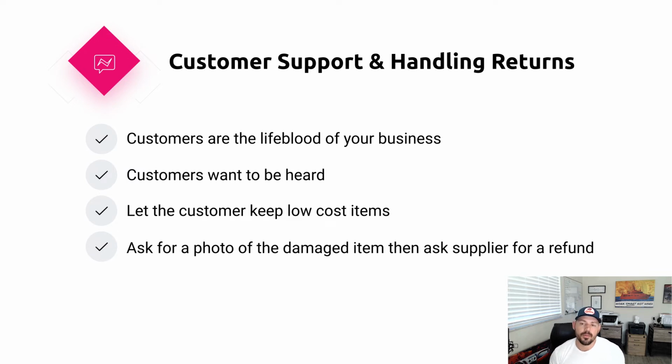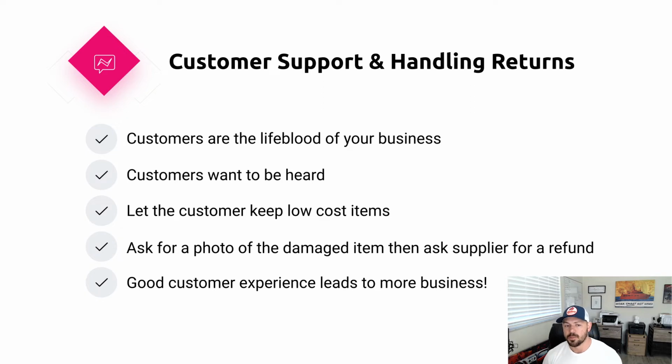But just remember that giving that client or that customer a good experience is only going to lead to more business in the future. So it is smart, even eventually as your business grows, to hire a virtual assistant that can handle customer support, and you can eventually create little templates and templated responses for them to use with your customers. But ultimately, just remember that it is something that you want to handle, and many a time it's not worth the argument, okay?